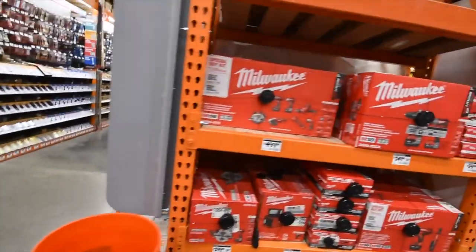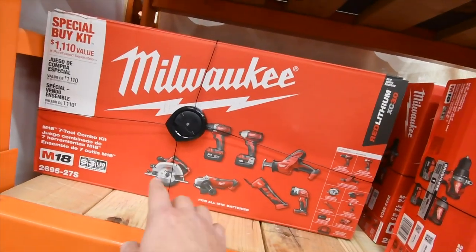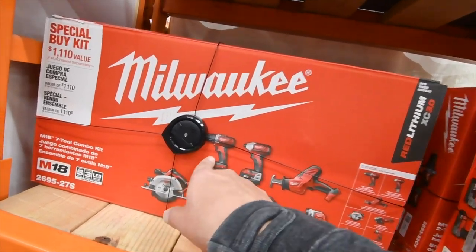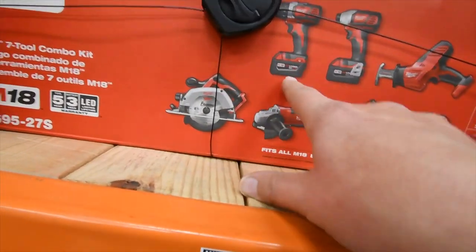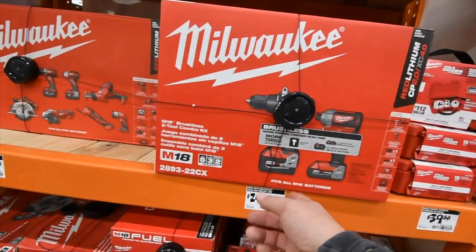All right, so they also have this for $499. You can get this, these are all brushed tools, by the way. You get the 6.5-inch circular saw, grinder, oscillating tool, light, single-handed reciprocating saw, drill driver and impact driver, and 2 5-amp-hour batteries, 2 3-amp-hour batteries, charger, and a bag. So yeah, that's for $500 or $249.